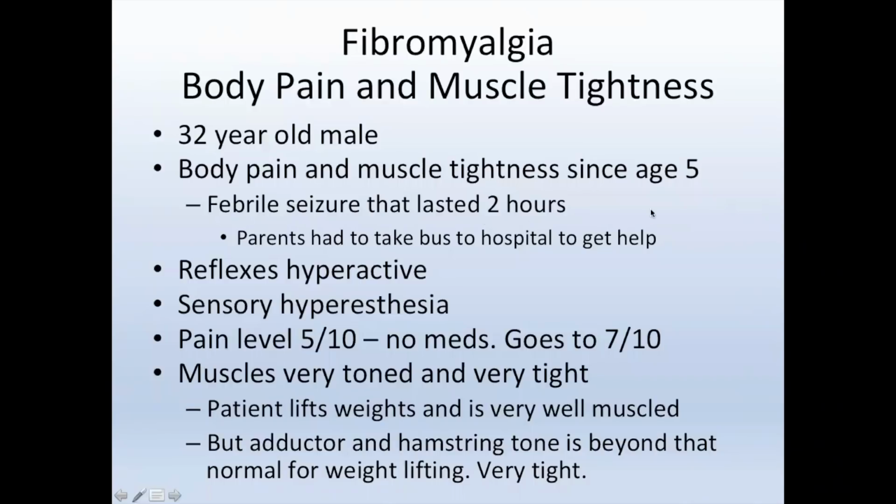Okay. So our neurologist did his reflexes. They were hyperactive. He had 1 to 2, 3 beats of clonus. He had sensory hyperesthesia at almost every level. So the allodynia was accompanied by sensory hyperesthesia. His pain level was a 5 out of 10. He takes no medication. His pain does go up to a 7 or an 8, goes down as low as a 4, but it's there.